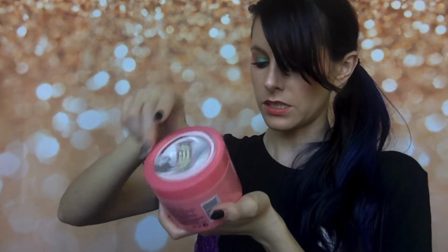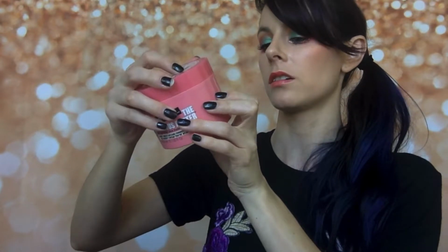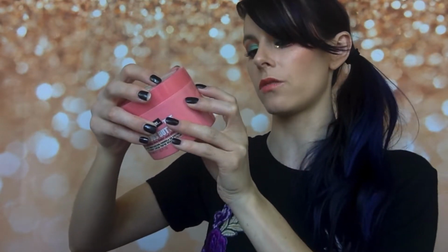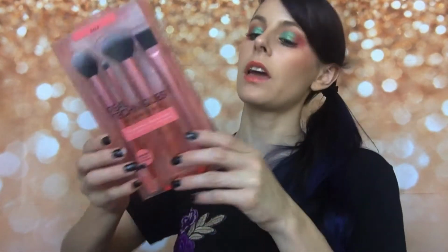That smells really good. This is 10 ounces, so hopefully that'll last me a hot minute. After showering or bathing, smooth a generous handful of the Righteous Butter onto damp skin and massage lightly until it all sinks in.